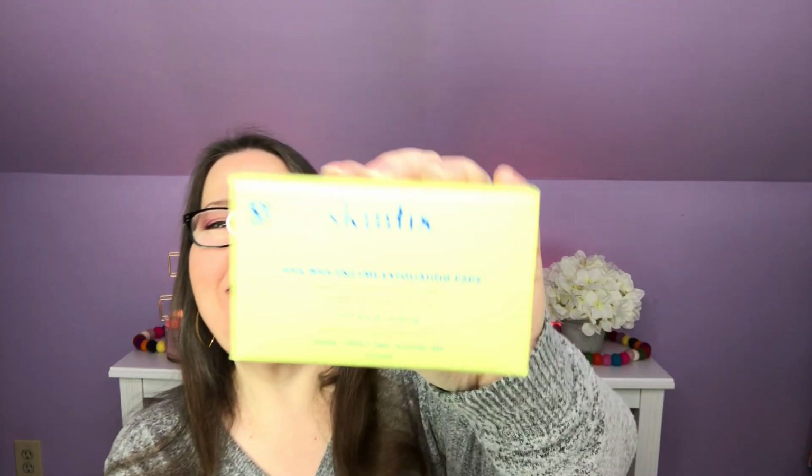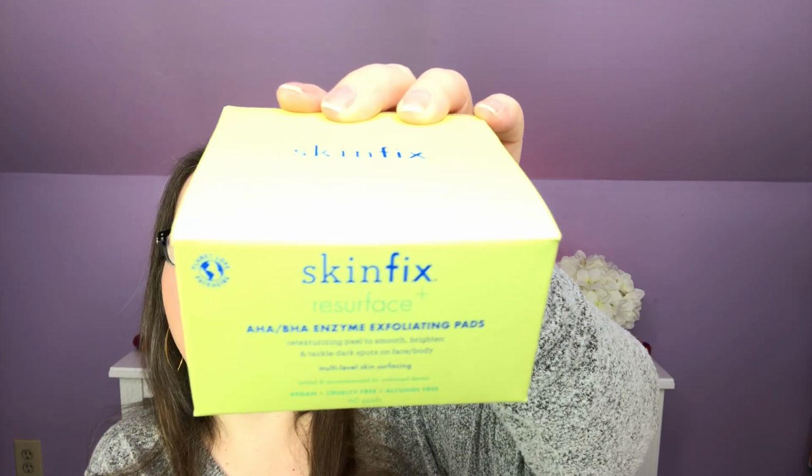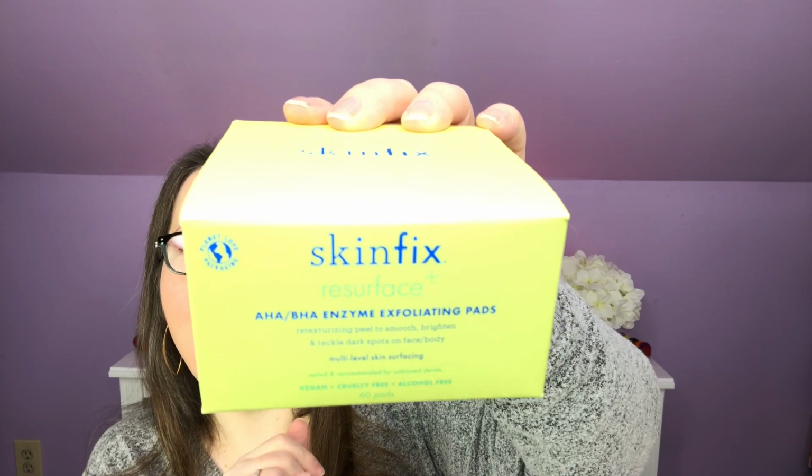$175 value. First out of the box, we have a Skin Fix Resurface AHA BHA Enzyme Exfoliating Pads. Go past these right along. This will just, my face will turn into a bright red rash. AHAs, BHAs, enzymes, they just really go after my face. The only pads I've ever been able to use that are kind of like these are the Elemis ones. And if I stick to not right here where I'm most tender, I can actually use those.